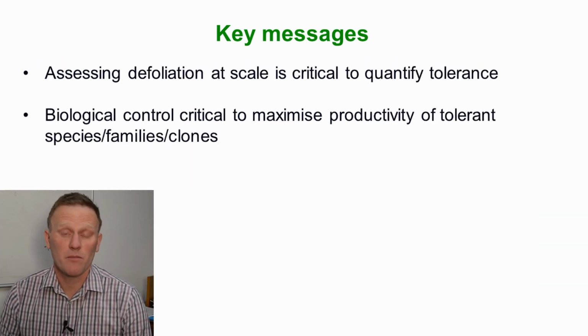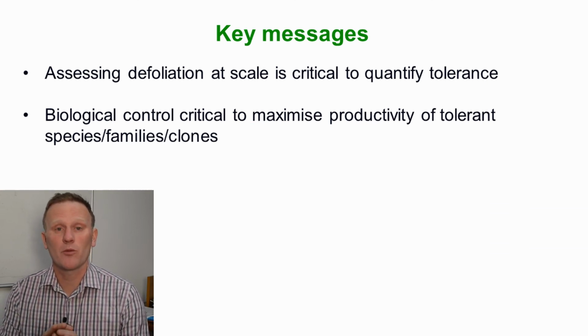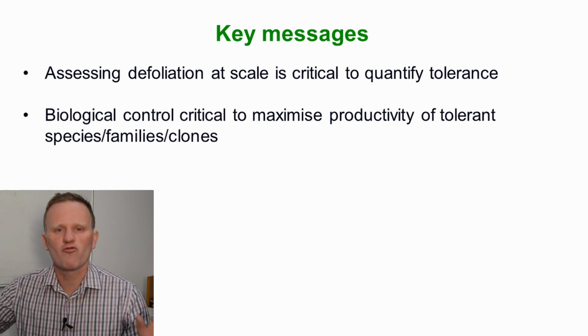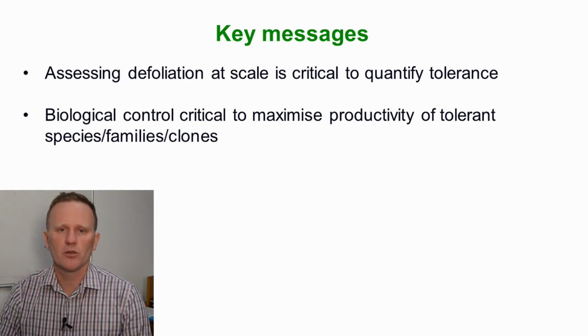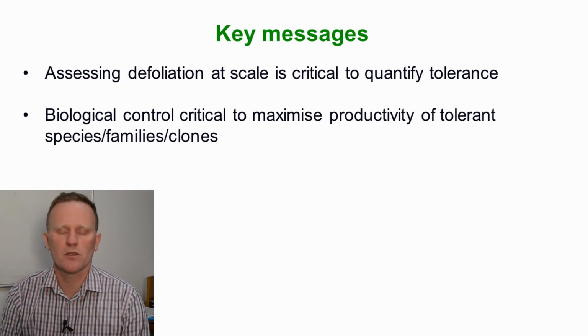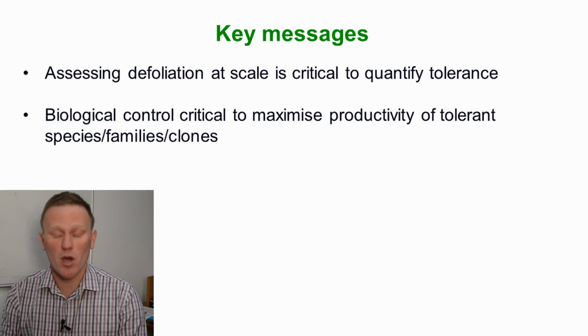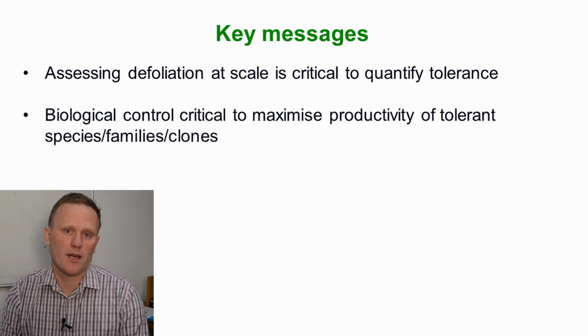So that'll be a key focus of us going forward, is understanding tolerance. And for us to make the biggest leap forward that we can in understanding tolerance means that we have to be able to assess defoliation at a really big scale. We need to be able to do it at the trial scale, so we can be looking at multiple species, multiple families and clones all at the one time. So that'll allow us to understand the most around how tolerance is happening and what site effects are.